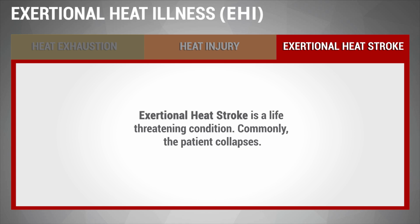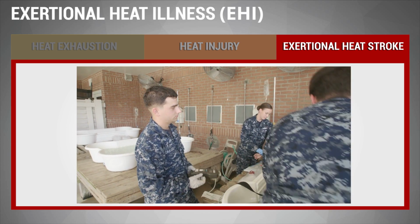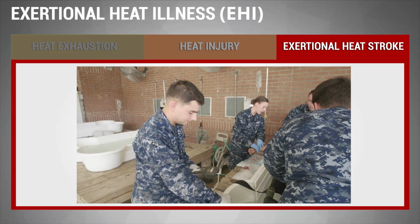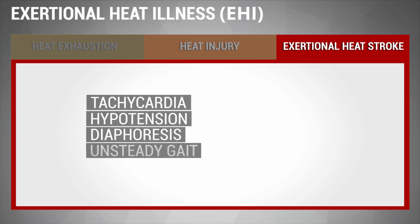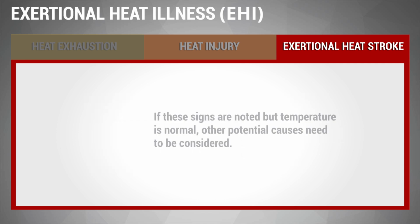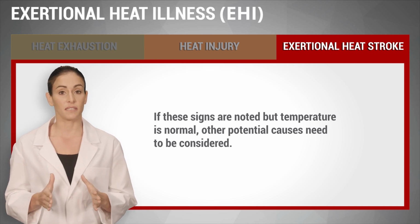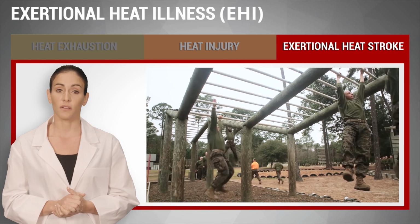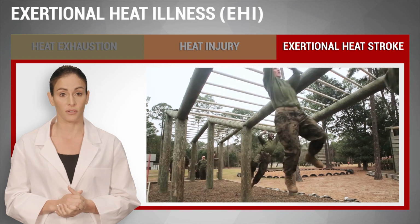Exertional heat stroke is a life-threatening condition. Commonly, the patient collapses. The rectal temperature is usually equal to or greater than 104 degrees Fahrenheit. Additional signs include tachycardia, hypotension, diaphoresis, unsteady gait, combativeness, delirium, confusion, convulsions, or coma. If these signs are noted but temperature is normal, other potential causes need to be considered. In military settings, one relevant cause is exertional hyponatremia or extremely low sodium level.